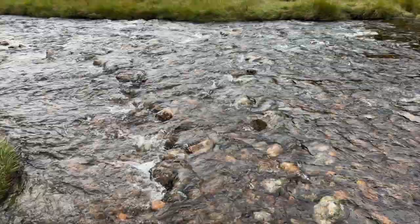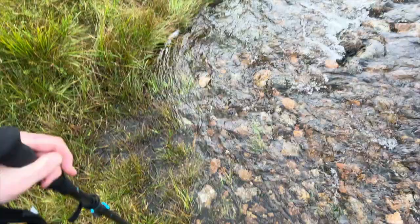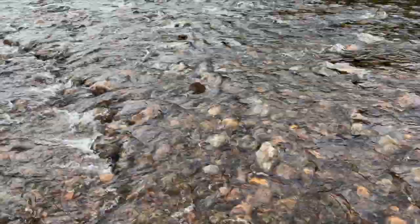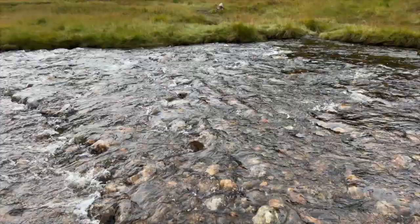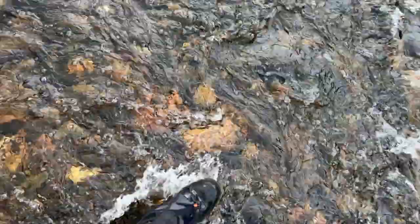And there's no way to really keep your feet dry here. I mean, I've got gaiters, you know, good strong boots, and also I've got one pole which I'm going to hold in my left hand and try and balance. So this could go horribly wrong, but you know, there's no real way to keep your feet dry.